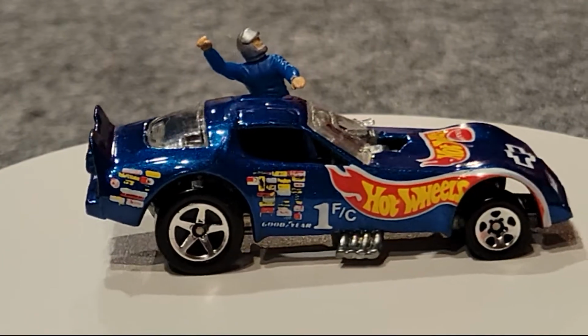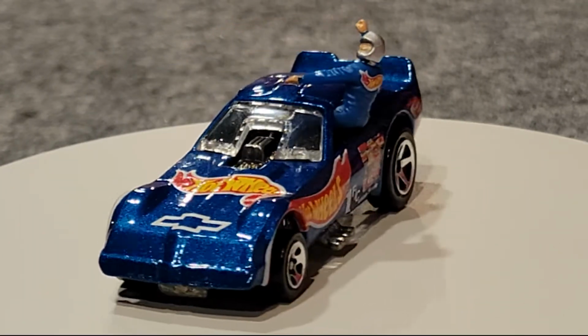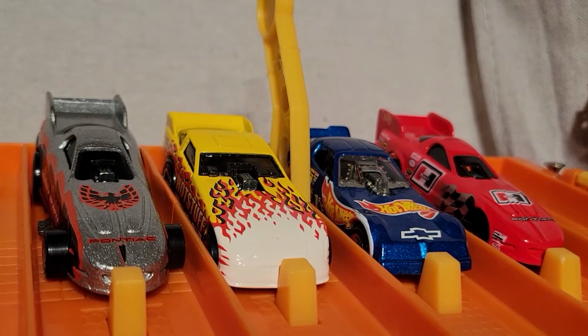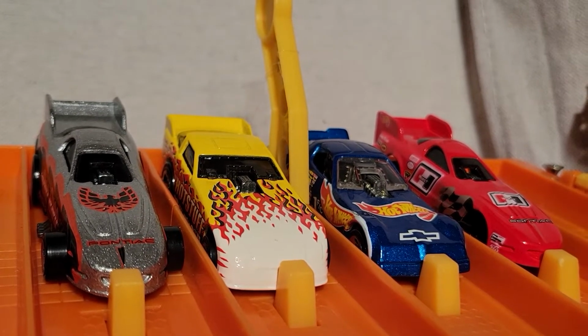Side Splitter funny car took that first race. It was really close though, and our driver here is already celebrating. But he's got two more to race. We're lined up for race number two, and the blue car, Side Splitter, took the first race. Takes two more, he's moving on to take on our champ.